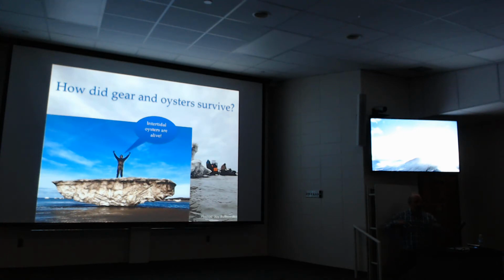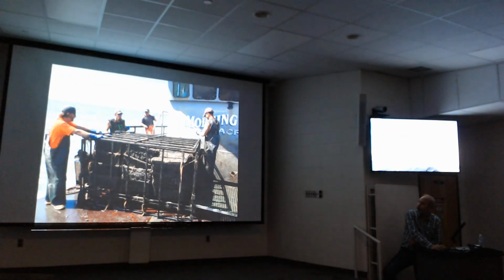Mostly what happens is the ice pounds them into the sediments, and they stay just below the sediment. And the key is to get them out of the sediments before things warm up enough that the oysters open up and try and find water. So that turns out to be not as big a problem as we had thought it was going to be. But this is what happened out on the deep water stuff.